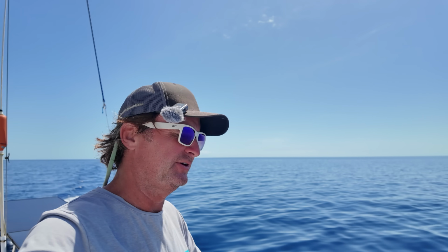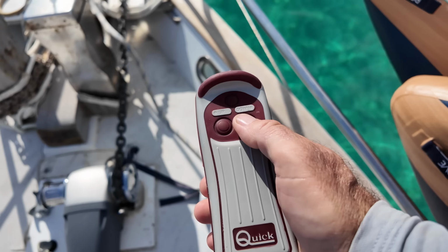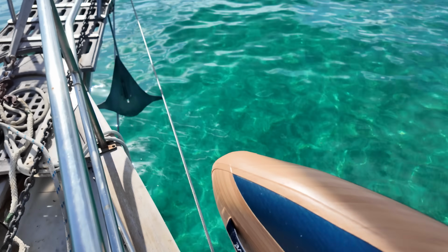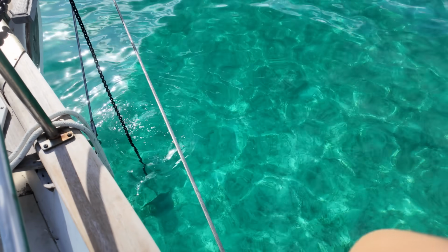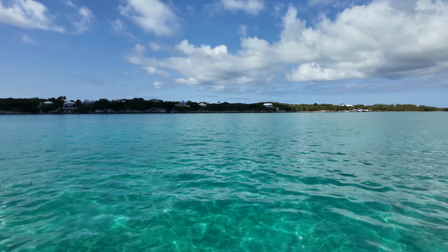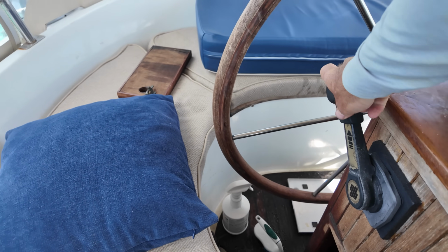But we got about 8 or 9 miles to go to Spanish Wells. Be there in time for happy hour. We can go into the Wreckers, take the dogs for a walk and then go into Wreckers for dinner or something. I'm liking the way my teak looks here. We arrived at Spanish Wells and it was time to drop anchor. There was no wind to push us backwards to play the chain out, so I went back to the helm and put it in reverse to give us backward momentum.